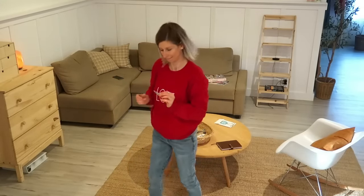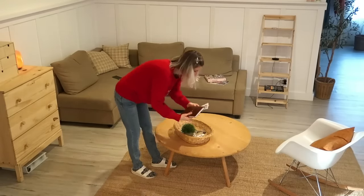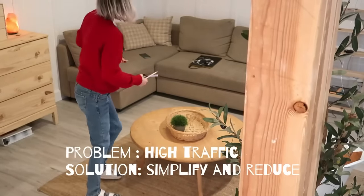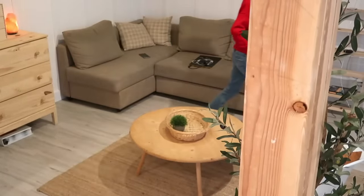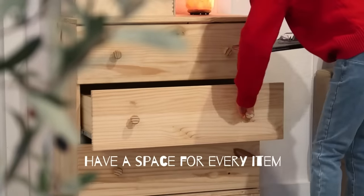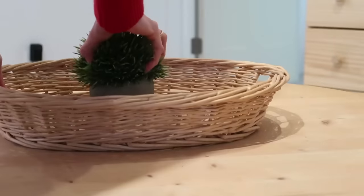Have a home that is clean and tidy enough to make you feel good rather than stressing you out. It can go both ways. You can get stressed from the mess or from trying to keep up a home where everything is put together all the time. Once you figure out your sweet spot, you can create a system that is serving you, not the other way around. In our living room, it's very simple.